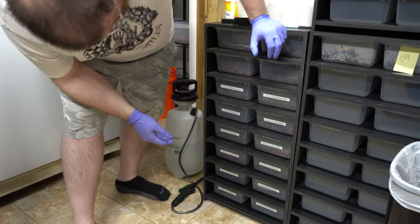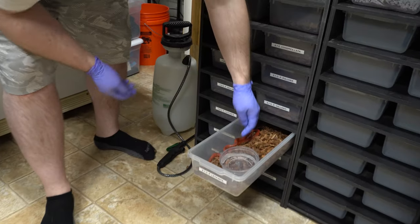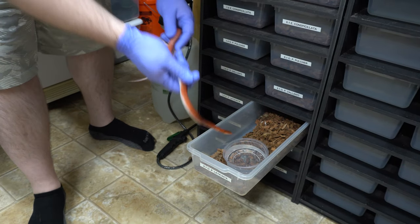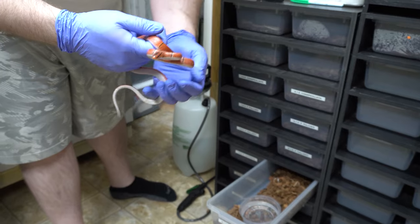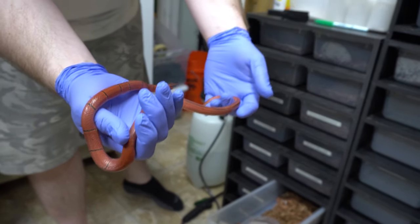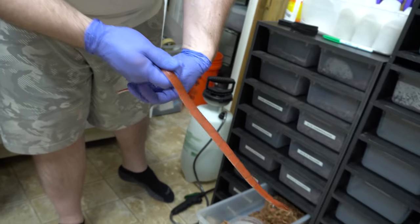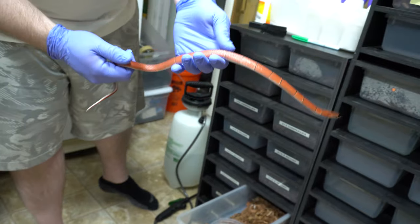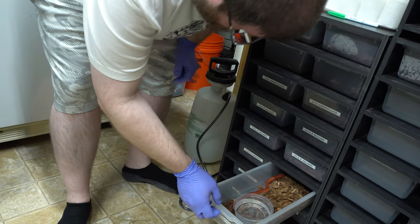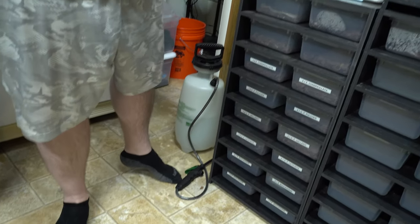Alright. Let's see. We have latacinctus. Nice and calm. These are one of my favorite other colubrids that we have. We have a pair of each of these that we're showing you, and the rhino rat snakes we have a bunch of. That's about it.